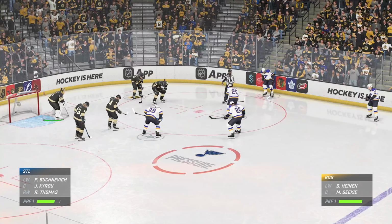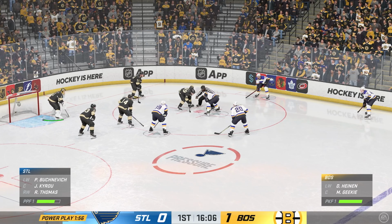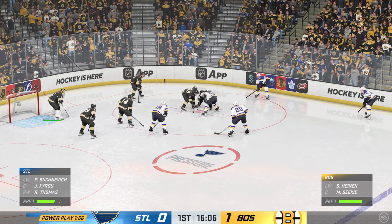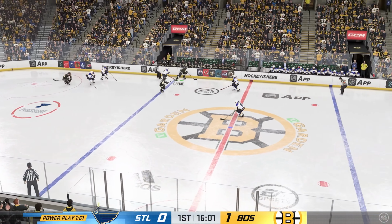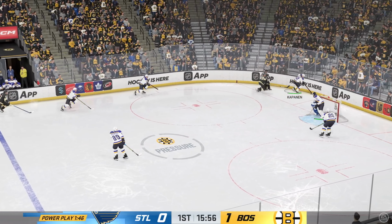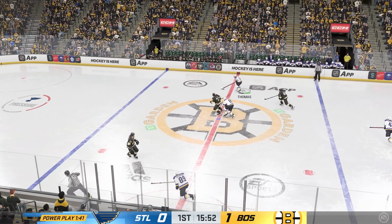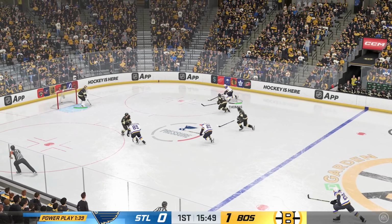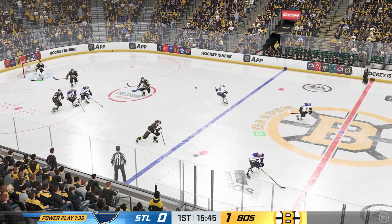Geeky's ready for the draws. They will continue to try to kill off this penalty. Boston's got it in the defensive zone. More time off the clock as they grab the puck. Fires it into the offensive zone. And he slides it quickly to Thomas. There's a shot. Big save by the goaltender once again.